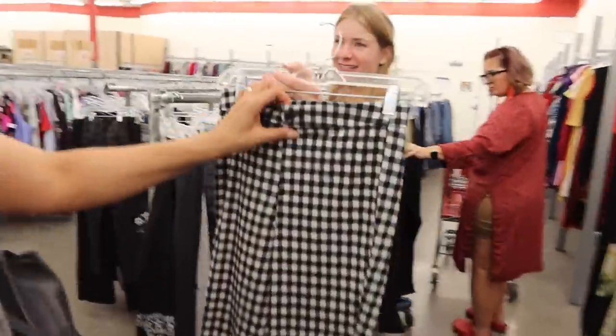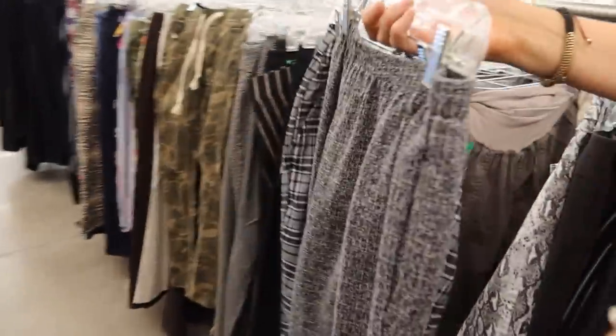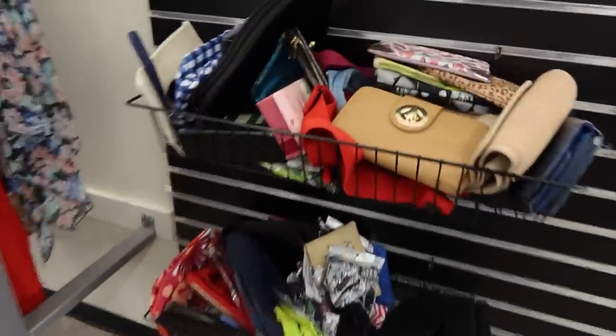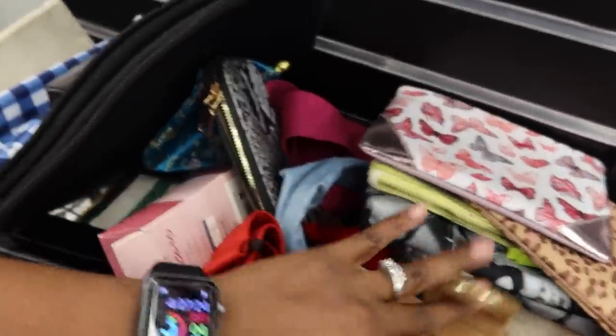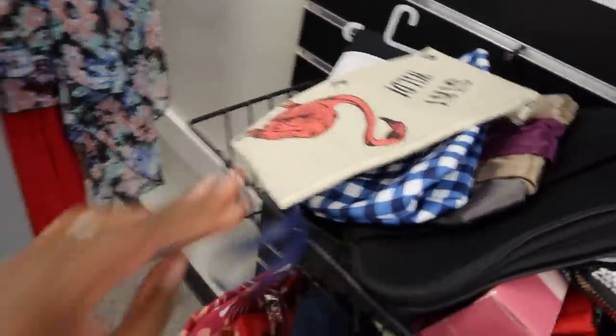Oh my God, that's an itty bitty. Oh, Forever 21. Oh, it's an itty bitty. These are great. So we'll put that on the rack. This one's for us. Yeah, we're like 5 minutes. And then we have to find a way to check out, which is crazy.